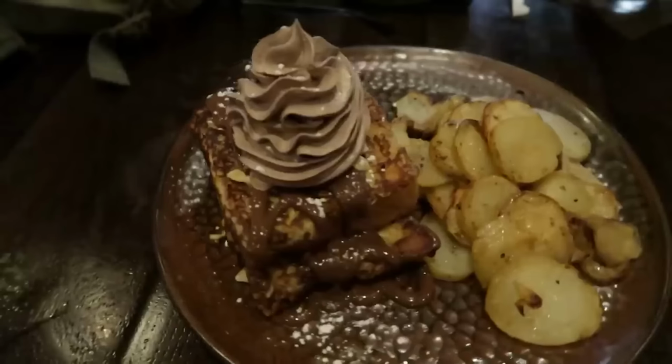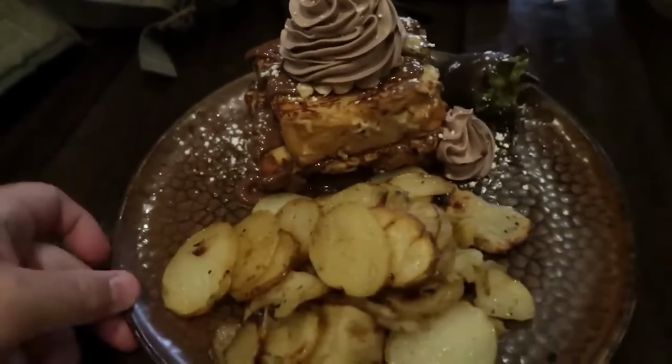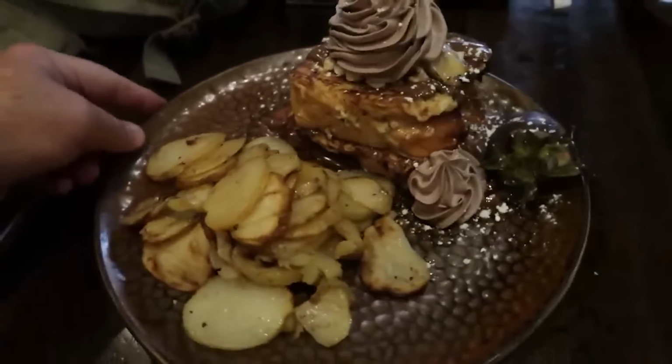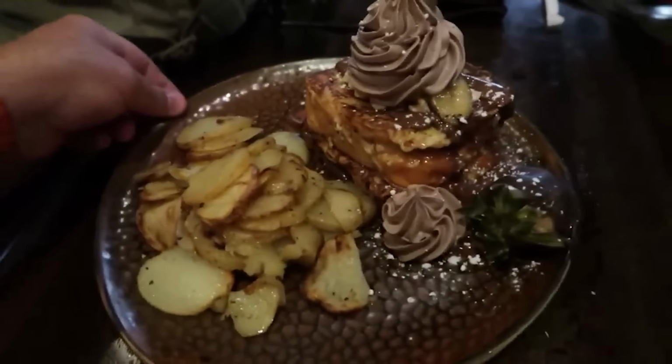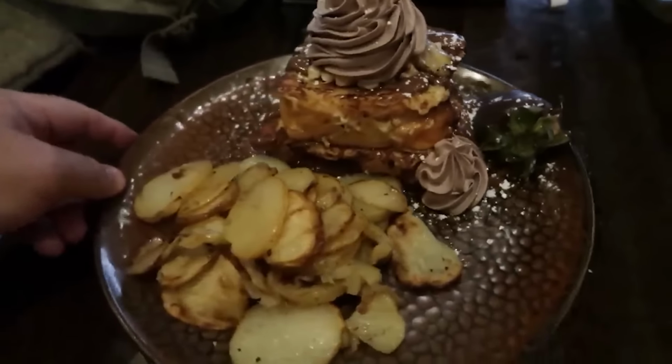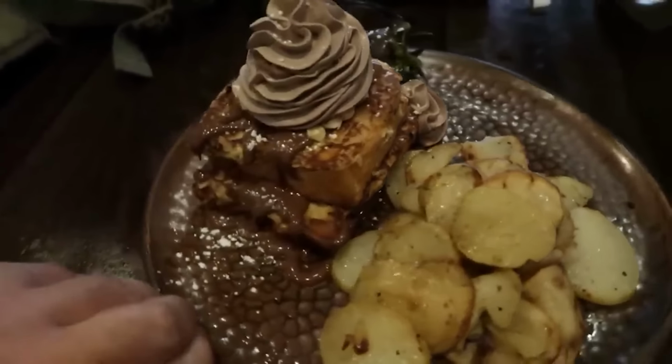Wow, that was some decadent French toast. It was phenomenal though. Though I am happy it had the potatoes with it. A little bit of savory to go with all the sweet of the French toast. Now it was banana and hazelnut, but I had about 3 bites that really gave me that Bananas Foster taste. The rest of it was purely chocolate. So if you are a chocolate lover, that is the French toast for you.